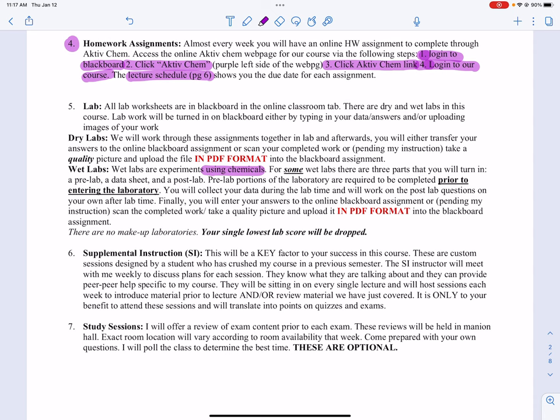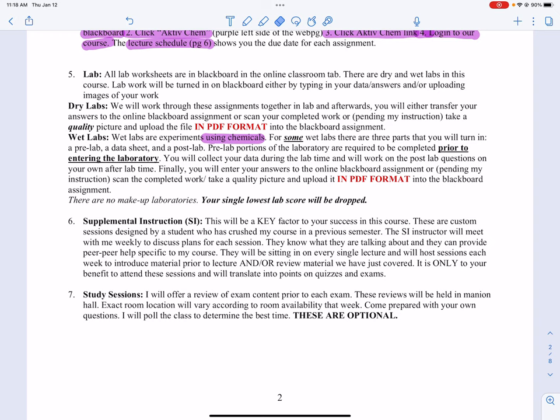I think that's the most important thing I want to talk about there. We are going to have SI as well. So that's point number six here. And our SI instructor is awesome. He was with me in the fall and is with us again in the spring. So I'll introduce him the first day of class and talk more about his sessions and all that. The most important thing to know is that he's going to be in class with us every time we meet.